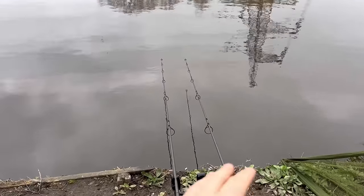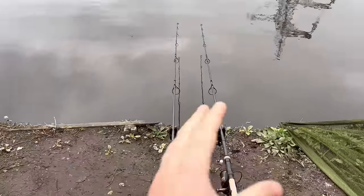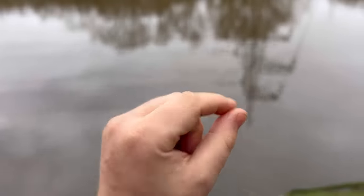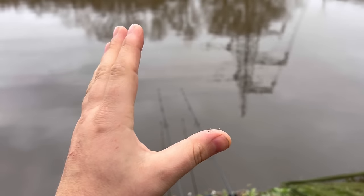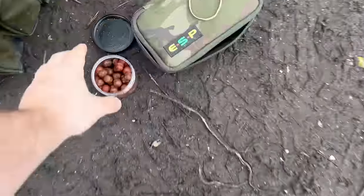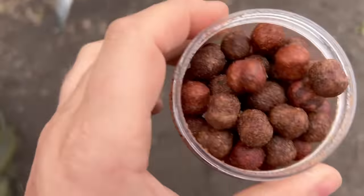What I did is I put on quite a long rig with a lead clip and a 2 ounce lead. And the boom is a coated braid, quite long, with a size 8 hook on it, a smaller hook. And that's got one of the Parker Baits OG fish wafters on, which absolutely stink.